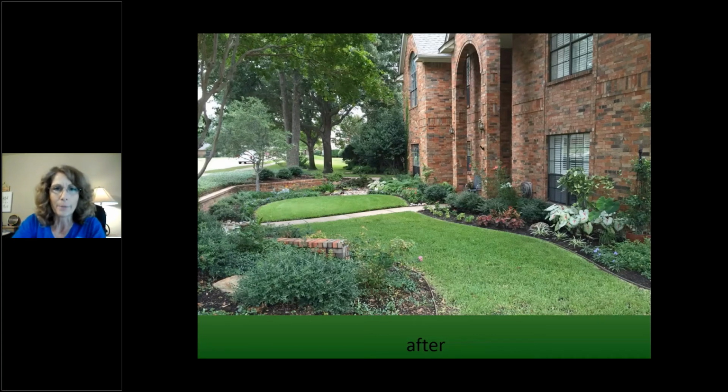Then on the far side of the picture right here, there's a creek bed that takes water that drains down the sidewalk, and over here it drains out all the way to the back of the house. And we didn't really change any of the shrub plantings in this garden. We just added some annual color just to have a little blooming going on.